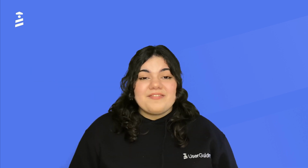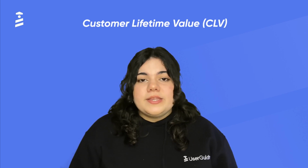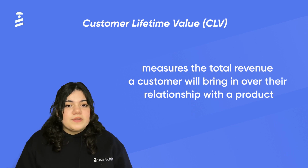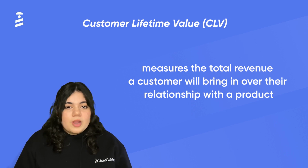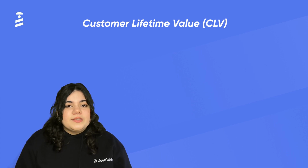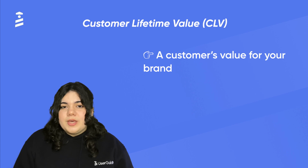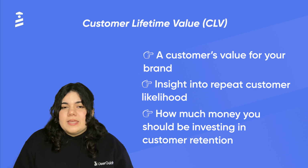At number 9, we have customer lifetime value, or CLV, which is a really important metric that any SaaS business should be tracking right now. And the reason why it is important is because it means the total revenue a customer is going to be bringing you over their relationship with you and your product. Basically, some of the areas that it is relevant are how valuable a customer is for your business, how likely they are to become a repeat user, and how much you should be investing in retaining them.